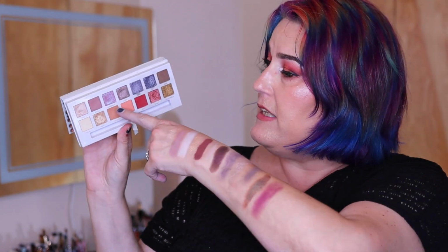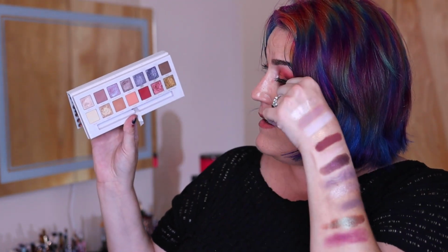The next one I have is Carly Bible. This is also a palette that I wasn't really sure I wanted to pick up, and at the end of the day went in and swatched and decided, yeah, let's pick it up. It's not my favorite overall. There are some standout shades. I really, really love a lot of these shades up here. But overall, it's just kind of a ho-hum kind of palette.